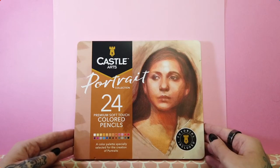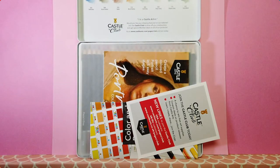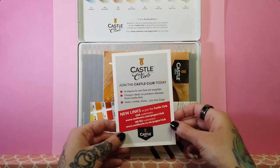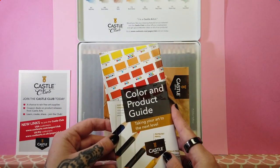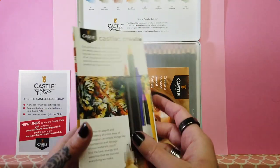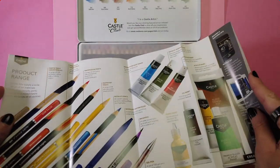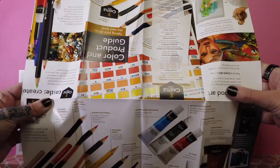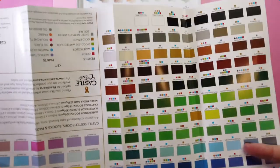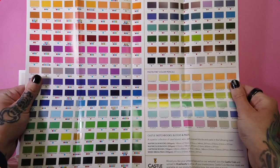All right, so this is a box of 24 pencils and it comes with a whole bunch of paperwork and leaflets. Of course, Castle Arts is a huge brand, so they will show you all of their other products, but we don't care about that. We care about this one. They have paints, they have pencils, blah, blah, blah. We don't care. Of course, it comes with a color chart. And this, I believe, is a color chart for the entire set.